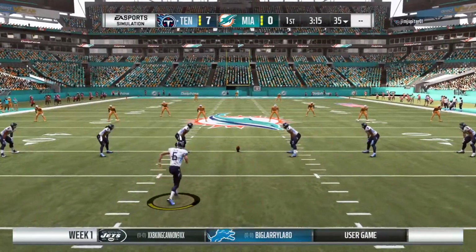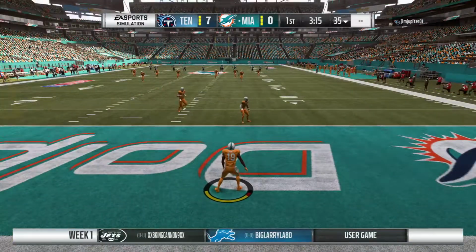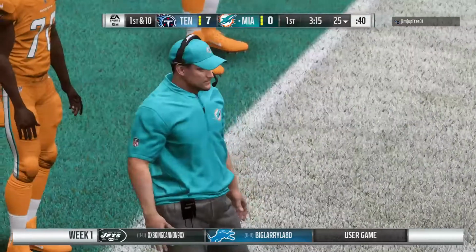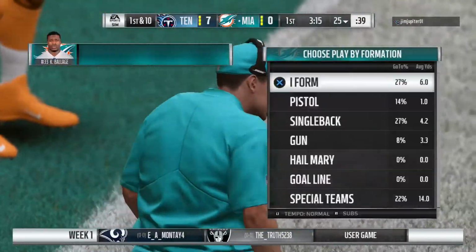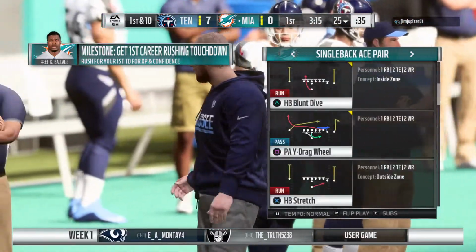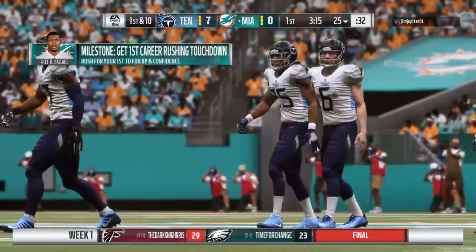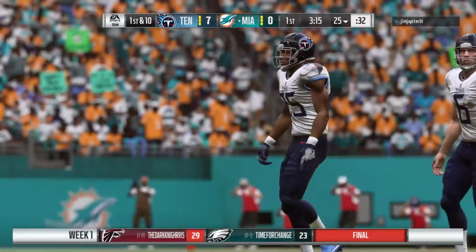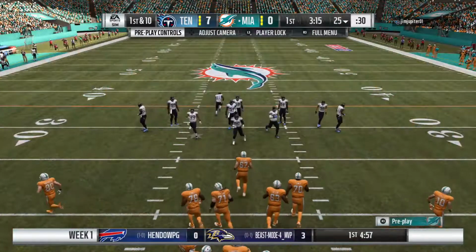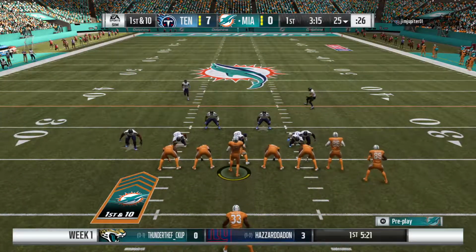The kickoff team on the field now as they will send this one away. And this will not be returnable. It's out of the back of the end zone for a touchback. Tannehill and the Dolphins break the huddle. Come up 1st and 10 at their 25-yard line.